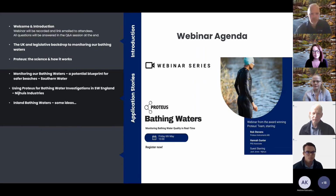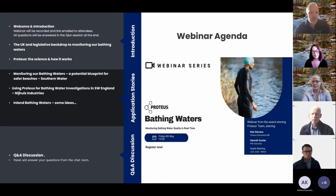We're then going to move on to some application stories. The first of which will be about a project with Southern Water, which is really heralded as a potential blueprint for monitoring our bathing waters here in the UK. We're then going to do another application story with Nighthouse, who have been using the Proteus for bathing water investigations. And thirdly, we're just going to end up with some ideas about inland bathing waters. Although very new to the UK and we've only got a couple, it is obviously going to be a significant area of focus over the next 5 to 10 years. And then we'll end up with a Q&A discussion where we will stay to the end and answer all your questions.